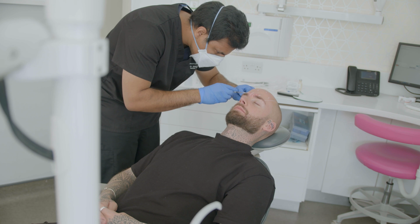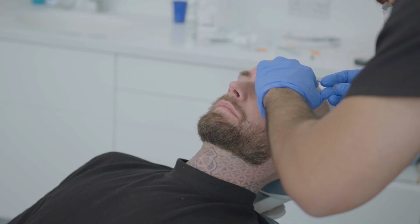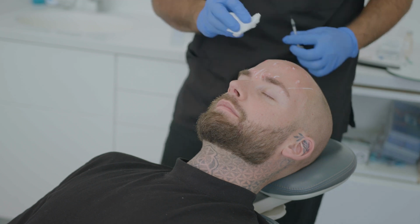Now, because of this hyperactivity and the muscles pulling the eyebrows downwards, we tend to compensate by raising our forehead up and simultaneously forming the horizontal lines. So what we try to achieve with Botox is not to reduce or eliminate any facial expression, but to correct the hyperactivity and create a balance again between the elevators and depressors.